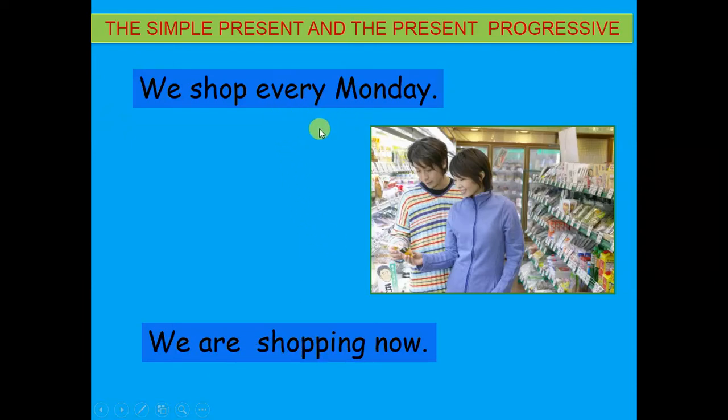What is the difference between the two sentences? We shop every Monday, so it's our habit to do this. Every Monday we shop. It's present simple. We are shopping now. Now, at this moment of speaking, we are shopping. So this is present continuous.